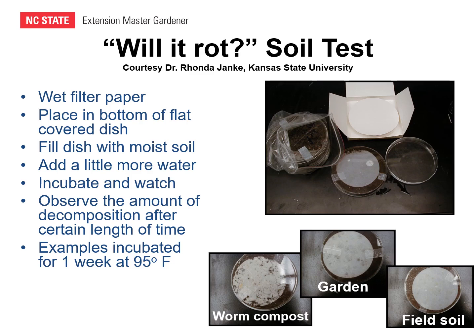If you have lots of microbes, decomposing microbes in your sample, it's going to actively decompose, if you will, chew up that filter paper. And so the examples she showed here were examples that were incubated for a week at 95 degrees. In the lower right corner, you can see this is soil from a typical farmer's field of a row crop. You can see there's very little destruction of the filter paper. The one in the middle is from a typical vegetable garden. You can see there are a little bit of black flecks, but then look at the worm compost on the left. You can see that within a week, already the filter paper is being decomposed or chewed up by the microorganisms. And that's what we would like to see in good, healthy soil. Just an example of how compost is a soil fertilizer, not really a plant fertilizer.